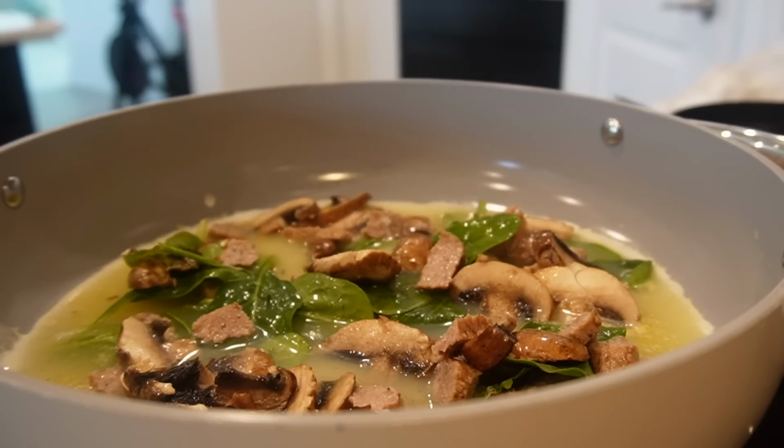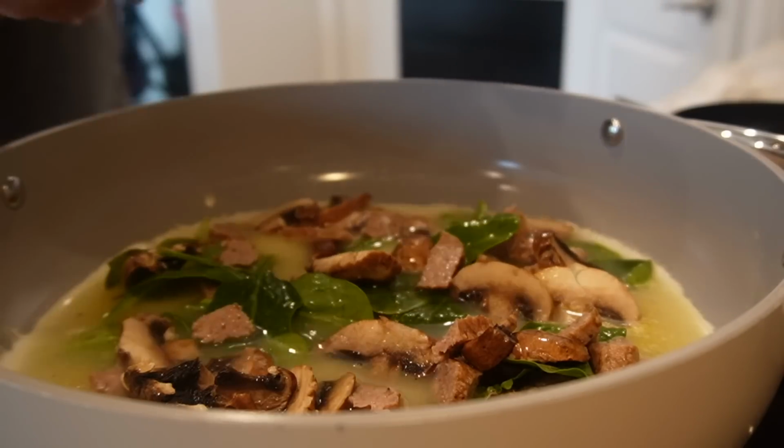I normally don't eat before the gym. I have to eat after. So by this time, it is noon, and that's when I break my fast.